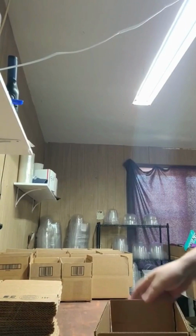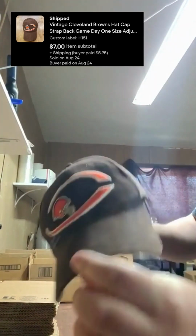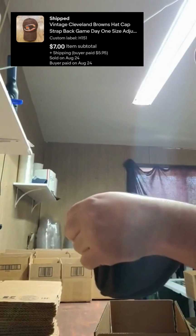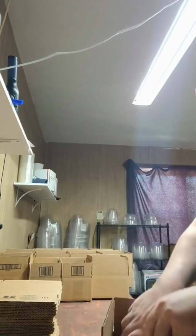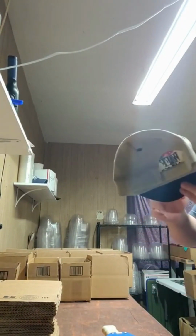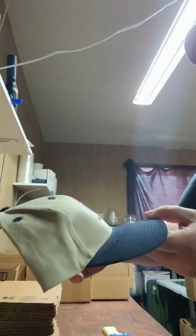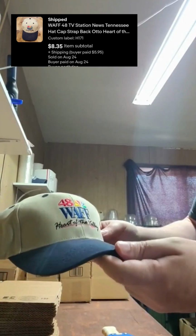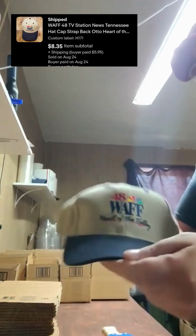Next up, vintage Cleveland Browns. Kind of a different logo on that one. Next up, assume this is a TV station, WAFF, Heart of the Valley, Channel 48.